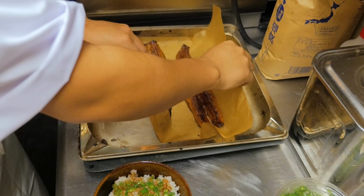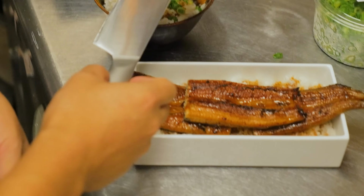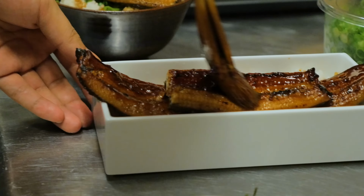So now that we've placed our order, let's go to the kitchen and check out how they make the eel. Let's go do it. The eels come from Yamada Suisan, a company in Kagoshima Prefecture, southeast of Japan. They are famous for being the only organic eel farm in Japan. The chef prefers the eels kabayaki style, meaning it's glazed with tare sauce before being broiled on a charcoal grill.